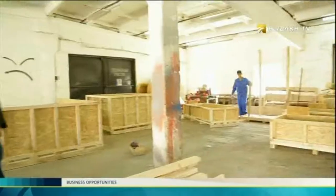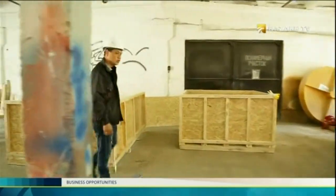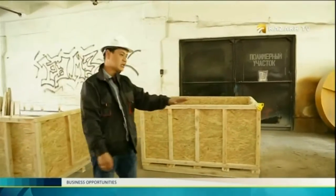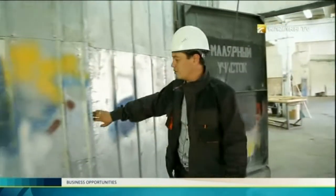Here we see the initial preparation of our boxes for finished goods. Further, the oriented strand board covers are also manufactured. And now let's go to the spray booth and I will demonstrate the painting services of our goods.